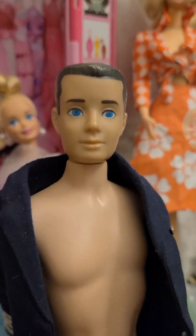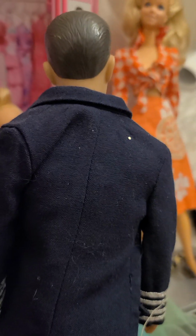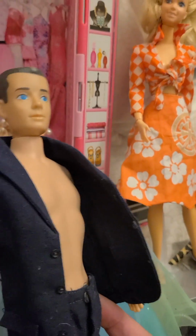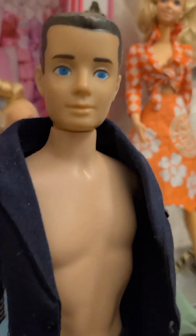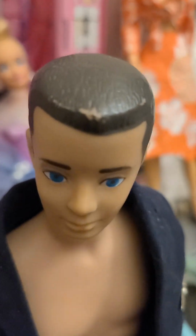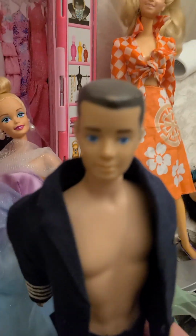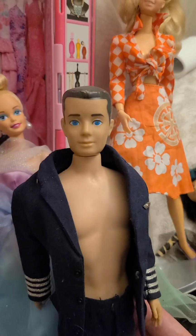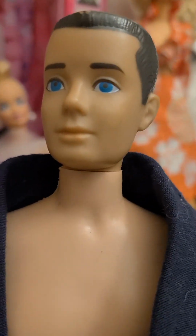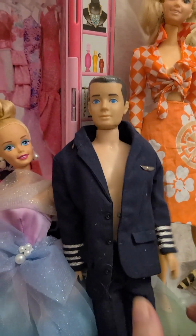But these are considered your very early Ken dolls that were first released in the 1960s, and they are so fun to collect if you can get your hands on one. You want to make sure that not a lot of paint is missing from the doll. Try to get it in good condition, and he's in fairly good condition. His eyes and face makeup are still intact in their original condition, so I think that's a good sign.